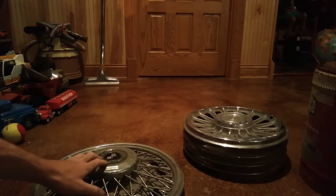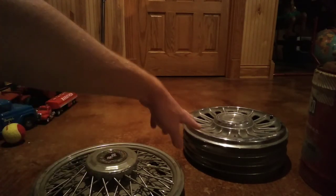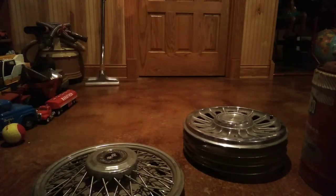I don't know what it's off of, so I can't look it up. I'm gonna say probably a Corvette. The Pontiac ones I forgot to Google, so I don't know when they're from. I'm going to say probably 70s, just the way those look, give or take, you know.